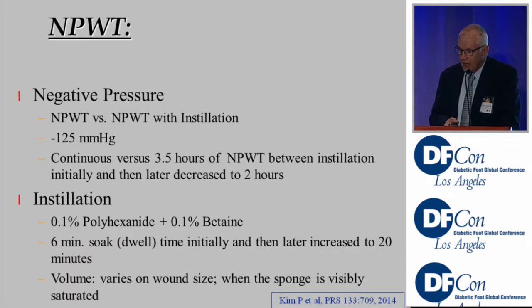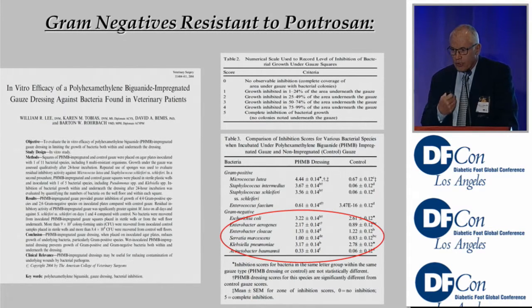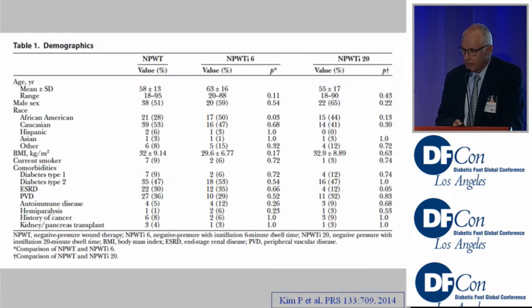And the instillation was polyhexanide and betaine, the same material that they used for that remarkable joint paper. We initially used 6 minutes. We found it killed gram-positives, did not really kill gram-negatives. And so we then looked at the literature and found that if you increased the dwell time to 20 minutes, you had a better chance of getting both groups. And this paper in the veterinary literature shows indeed that polyhexanide is really not as effective against gram-negatives as gram-positives, so explaining why our data was poor at 6 minutes.